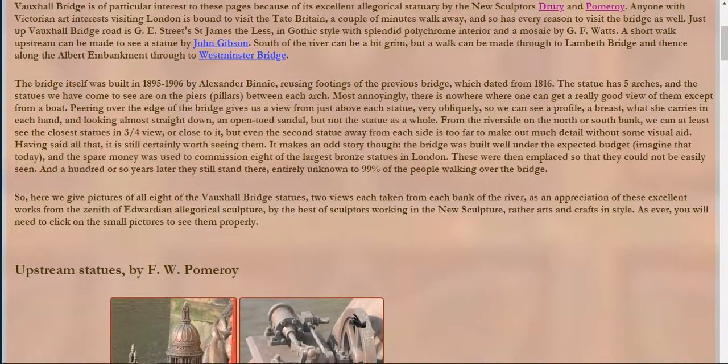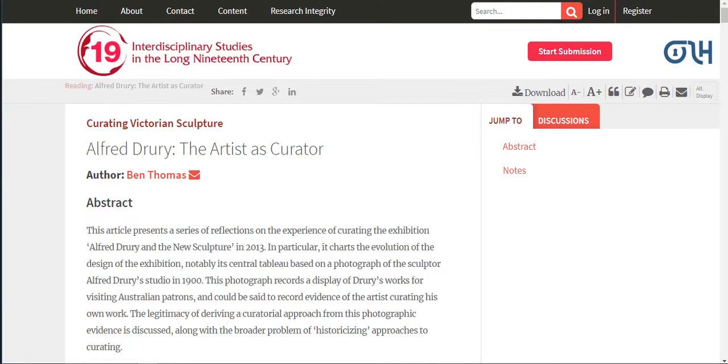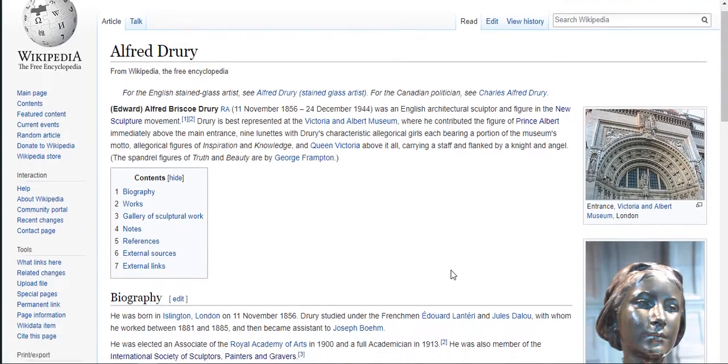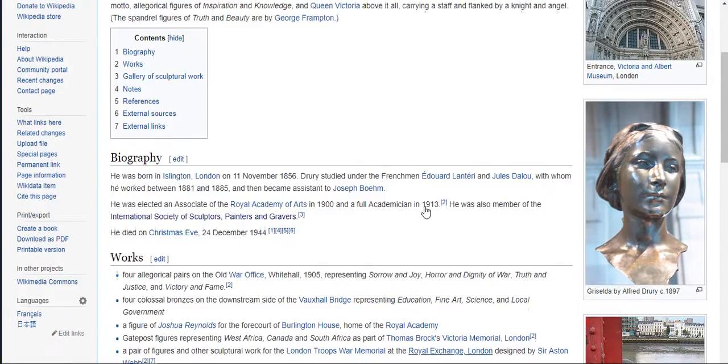from 2 of the most eminent Victorian sculptors of the time, Alfred Drury and F.W. Pomeroy. So here's Alfred Drury. This is the sort of thing that Alfred Drury and F.W. Pomeroy, I'm not sure what the F was for, Frederick I expect, were considered to be in the new sculpture movement. So this was a movement that looked at naturalism in art, going back to the olden times when naturalism and idealism was in favour. Didn't last long. So it was arts and crafts, and it was exemplified in art by the pre-Raphaelites.